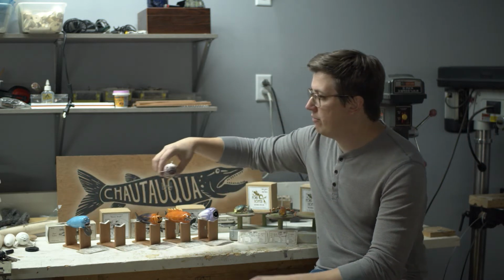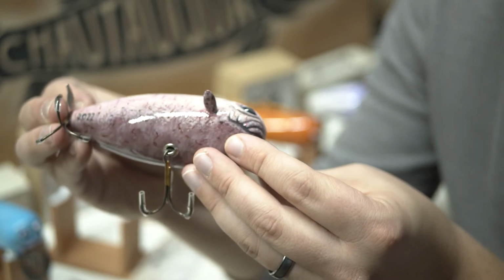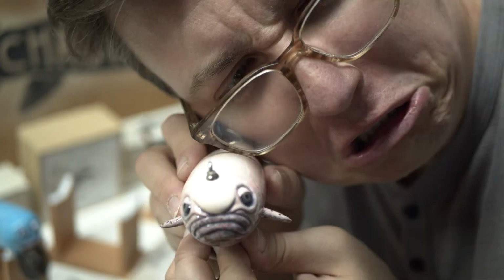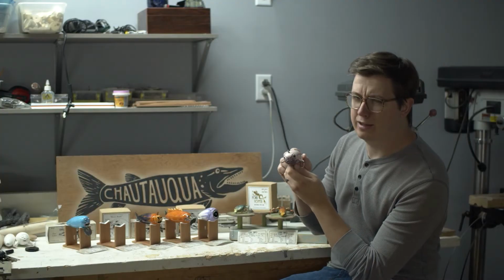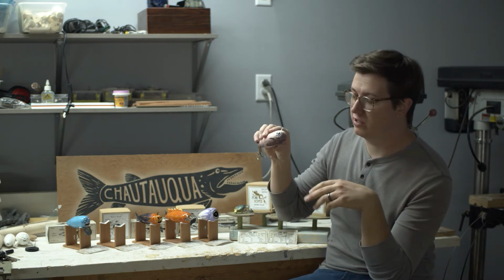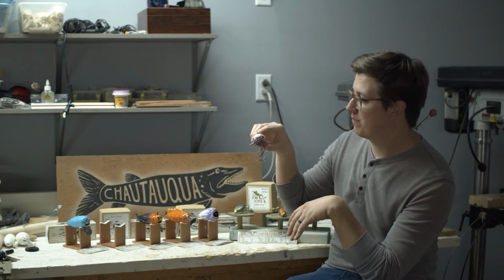The hideous blobfish is weighted fairly extensively. I put quite a bit of lead into the belly of this lure before covering it over with an epoxy putty. It's a pretty ugly lure. I thought it'd just be a pretty kind of a weird character to make. It's modeled after the actual blobfish, which is like a fish that lives in extreme ocean depths.